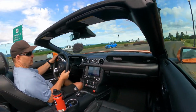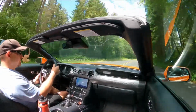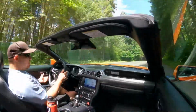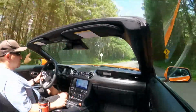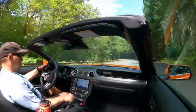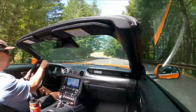This corner is so good. Just a little quick clip of this car on a twisty road. The GT with a performance pack just handles so good. You can downshift and just put it into a corner and it just settles right in. Very, very comfortable.